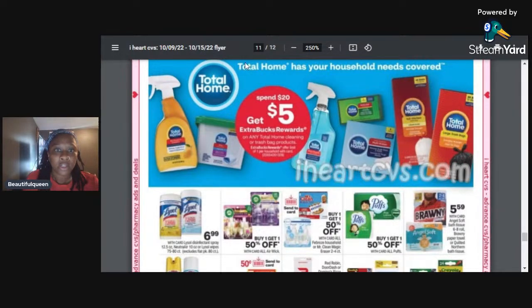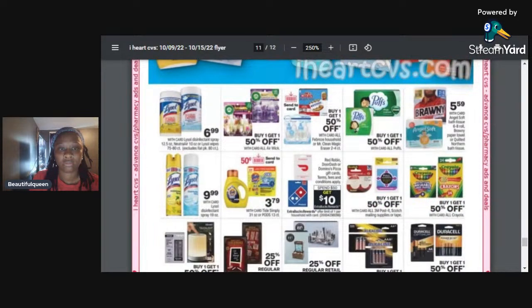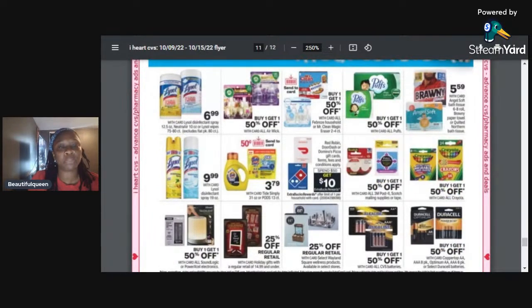Let's jump into it. We got spend 20, get a $5 extra buck on any Total Home cleaning or trash bag products. So if you have a Total Home CRT, you know, come out cheap. We got the Lysol disinfectant spray, $6.99. Right underneath up, we got the Lysol disinfectant spray. Check your Ibotta rebates. You may have Lysol rebates. Also, check your Fetch Rewards. I think I have like a spend 25 and get 4,000 points on Lysol. I believe I do.